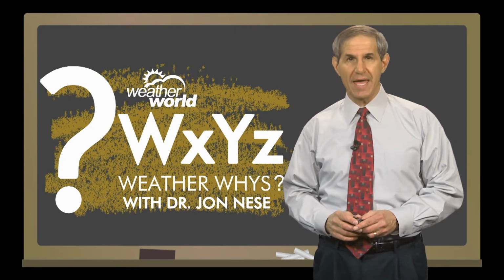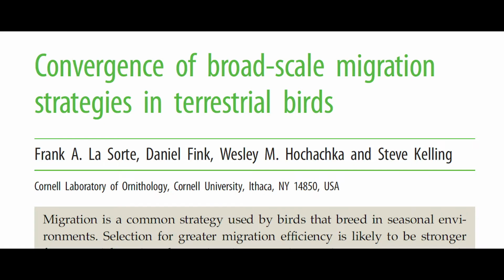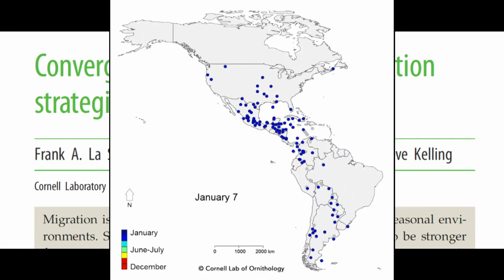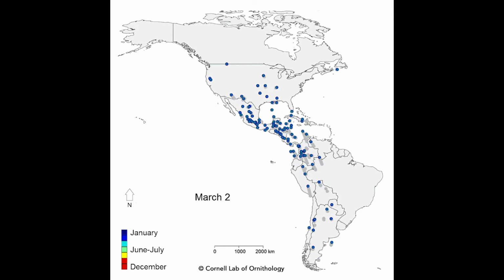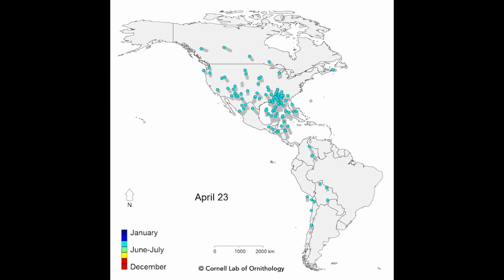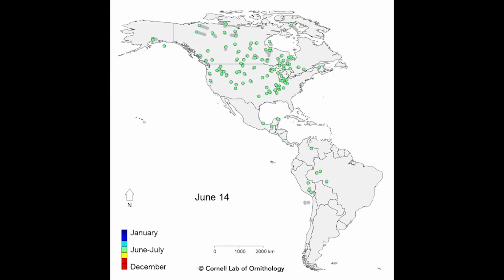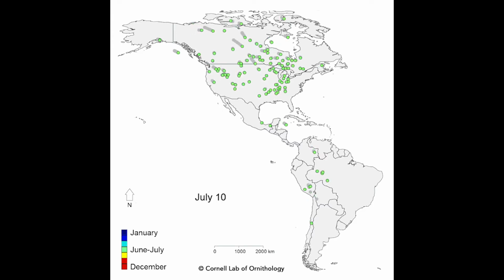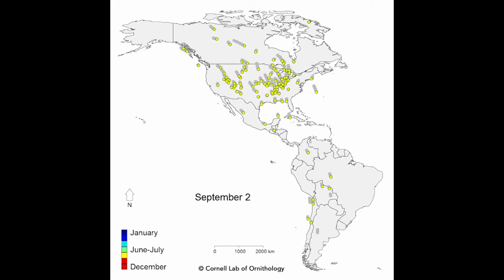Now, before focusing on the U.S., let me start with a wider view of bird migration patterns, courtesy of scientists from the Cornell Lab of Ornithology. This animation uses more than 6 million observations from a citizen science database called eBird, collected between 2002 and 2014. Each dot represents one of 118 migratory species. The position of each dot represents the average location of that species population on the calendar date shown.